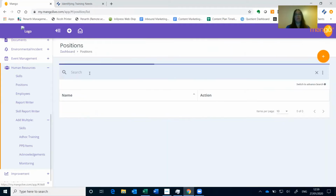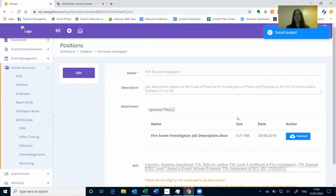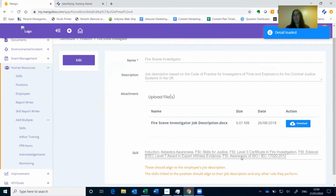So if I take a look at the positions here and look specifically at fire scene investigator, the reason that the awareness of the standard came up as being unskilled is we've put it down as being a mandatory requirement. It's an essential requirement for that job. So the great thing is when we look at Charlie's records, we can see straight away he needs to have that skill set, but he hasn't yet done the job.